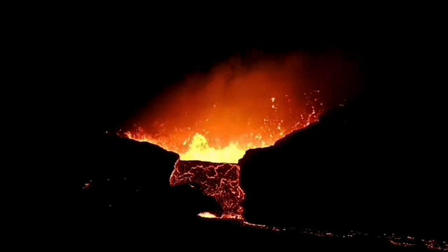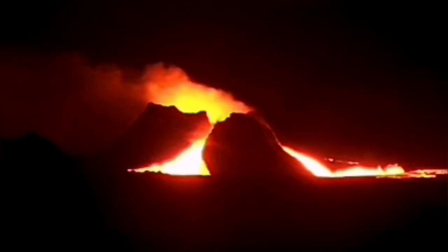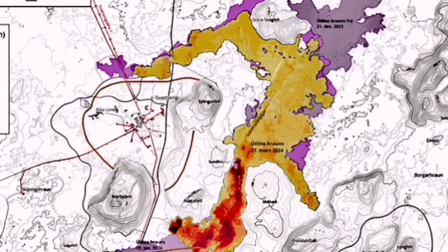The tremors chart suddenly plunged down, the green line, 1 to 2 hertz frequency, and by 9:30 it passed the red and blue tremors, and this is what happened. We had a rupture. The volcano cracked, practically punctured itself. The cauldron emptied into the surrounding areas, and the lava was flowing in the opposite direction of south, toward the north, toward the Svartsengi. Fortunately, the eruption continued and repaired the crack and the wall.